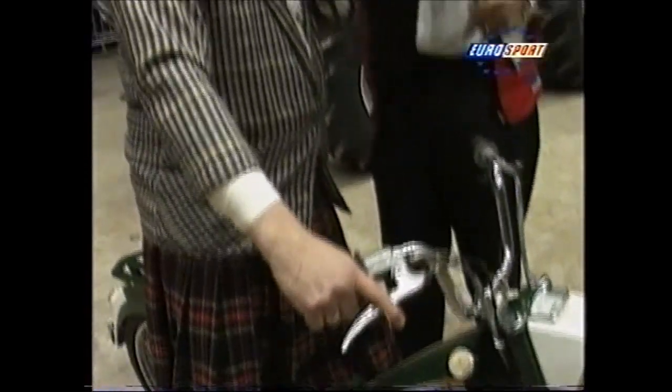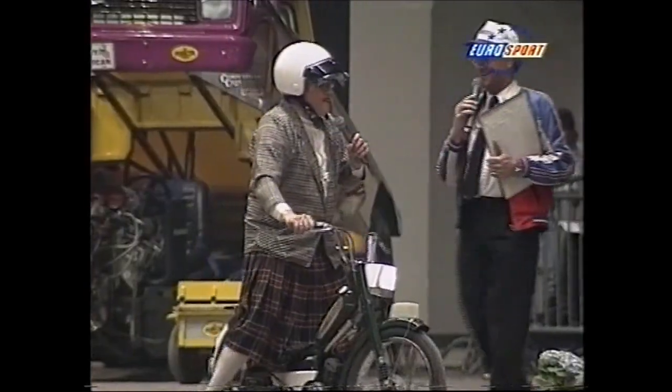You know, you never quite know what's going to happen next at these events. Annie de Rooij is a well-known character in Holland. This is her lookalike, chatting up Klaus the commentator.